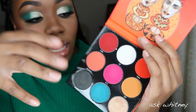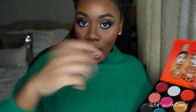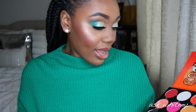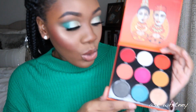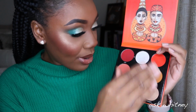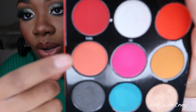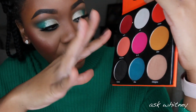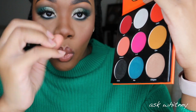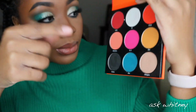And yet again, there's only so many. When I look at this palette, I don't feel inspired to bring out my brushes and start getting to work. If anything, you're just thinking, how am I going to do this look? I don't like this shade right here. I don't like this type of color in my crease. I don't like these peachy type colors. I like more brown, warm type shades. So right off the bat, this is a no.